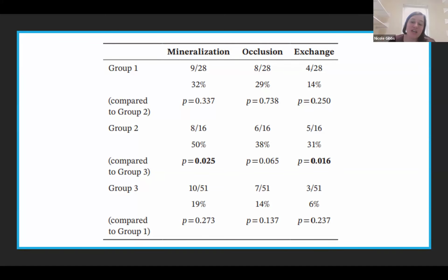And then the rate of exchange was also similar between groups, with only group 2 and group 3 being different from each other. The rest were all similar and not considered statistically different. But again, looking percentage-wise, exchange for group 1 was 14% versus 6% in group 3. So if there were more cats, maybe there would be a difference.